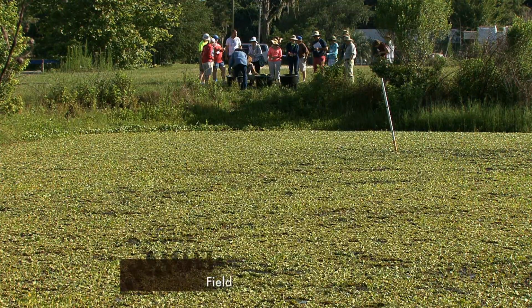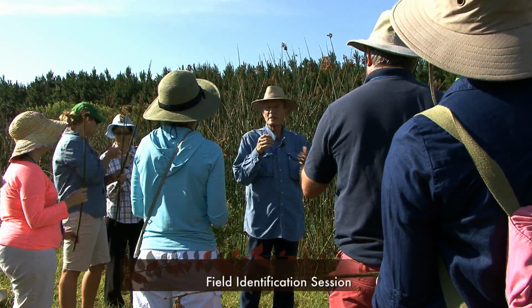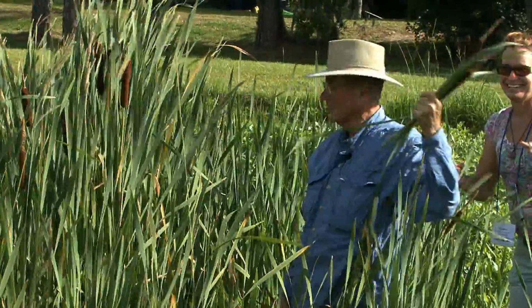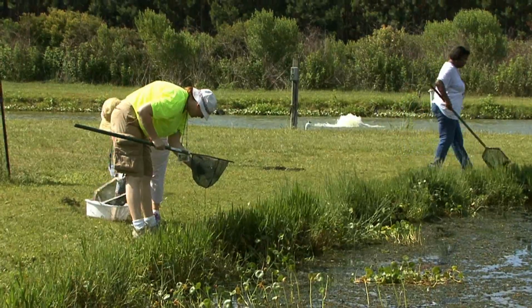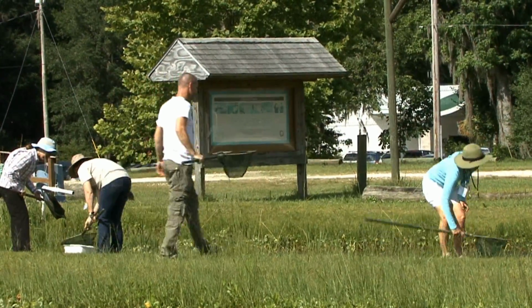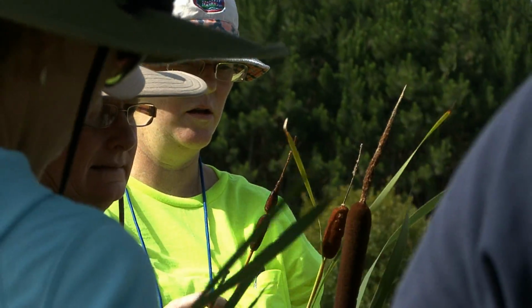Day 3 begins at the UF Center for Aquatic and Invasive Plants. A morning pond walk introduces teachers to 10 to 12 of the most important native and invasive plants in Florida's aquatic ecosystems, as well as techniques to sample and identify aquatic invertebrates living in these habitats. If you know the name of the plant, it's the key that unlocks the door.